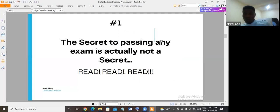Guys, like we all said, the secret to passing any examination is actually not a secret. I hope you get that. There's no secret to passing an exam. The only secret to passing any examination is you just have to read. Really, you just have to read. If you want to pass an exam without reading, maybe you want to cheat. And if you cheat, anywhere you find yourself, you'll manage it. But really, there's no secret. The secret to passing any examination is actually not a secret. You just have to read.